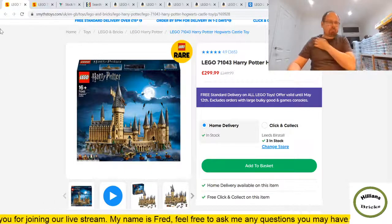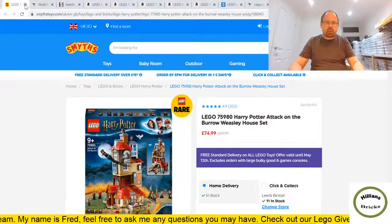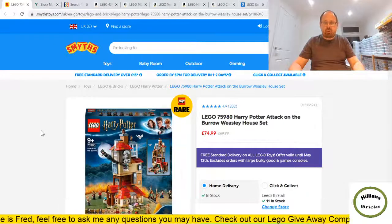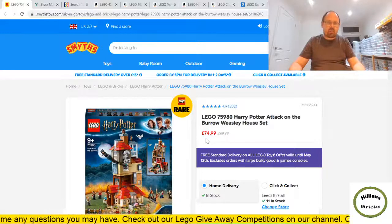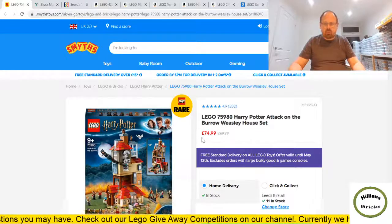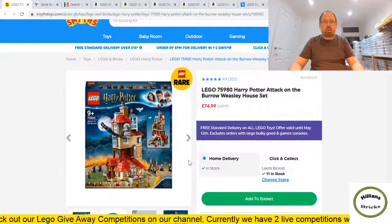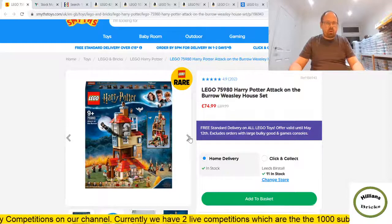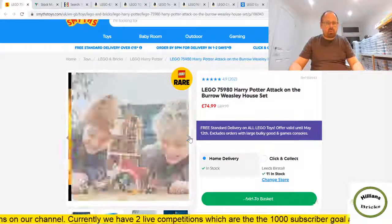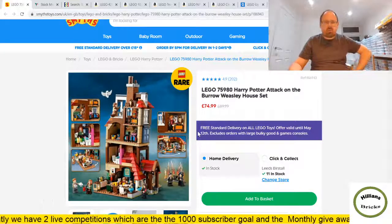And the final set on Smiths that I just want to highlight, it is Harry Potter still, the Attack on the Burrow. As you can see, £90 discounted by £15, so it's just under a 20% discount. And again, it's available for delivery. This set has been around for a bit longer now, I think it's about a year old almost. But it's quite a cool set, and it's discounted as well now on Smiths.